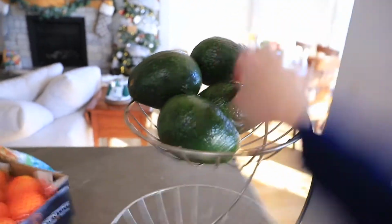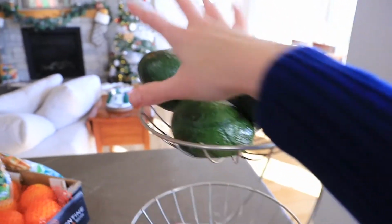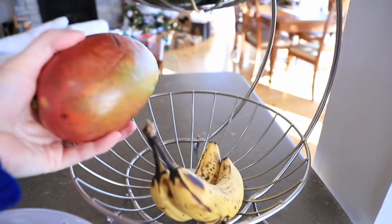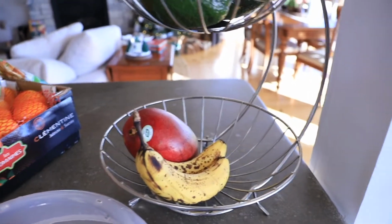And then, to make sure the avocados don't ripen too quickly, I will put those in the fridge, and I'll put the clementines in the fridge. The mango will have to come, and the bananas will have to come.